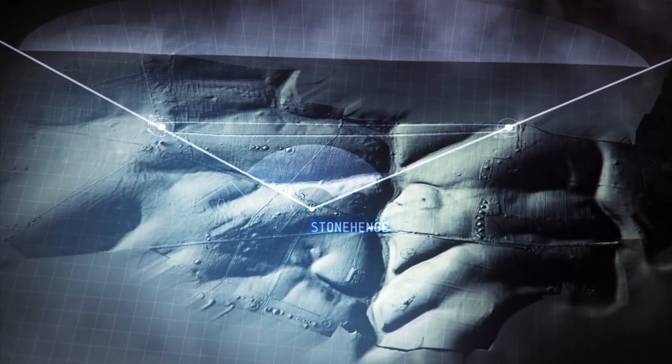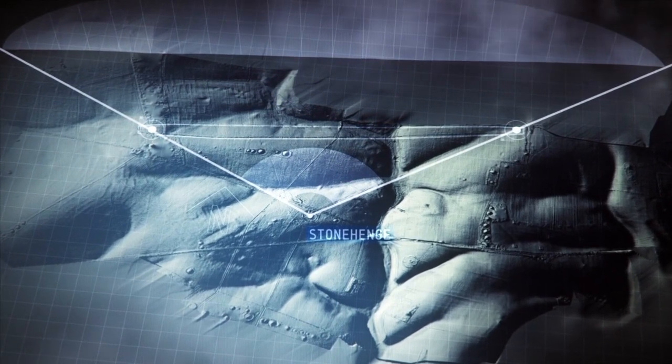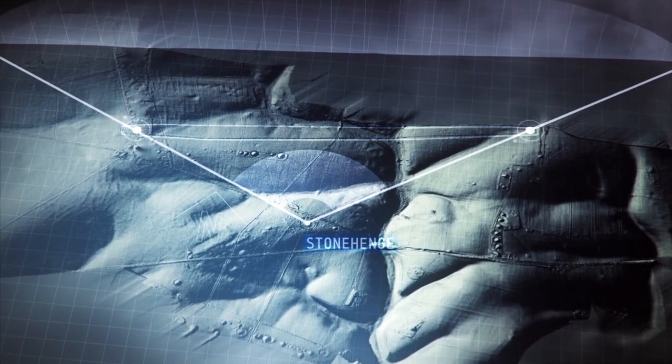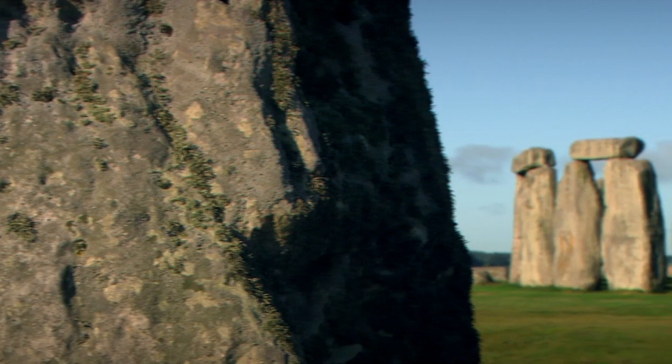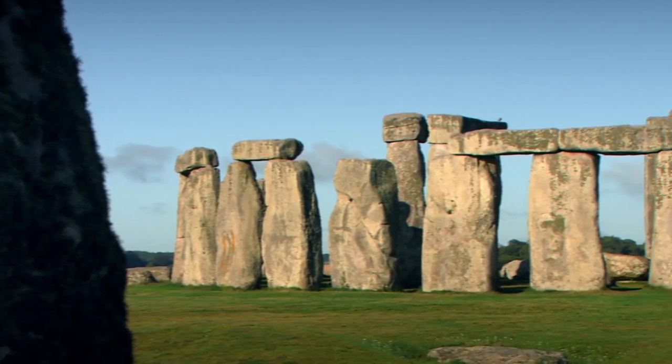Accurate solar alignment on this scale provided proof of a day-long ceremony held to celebrate the passage of the sun at the summer solstice. The linkage of these pits with the cursus, which is sometimes regarded as a processional route to mark the passage of the sun, actually links the cursus itself with the position of Stonehenge, because that's the point which we presume observations were taking place. So at the point that the cursus is built, Stonehenge is acquiring significance as well.